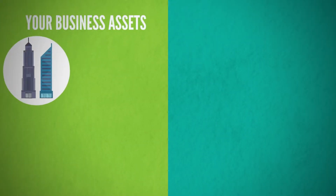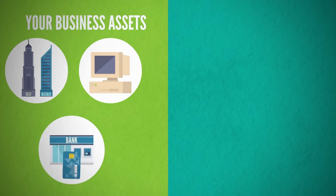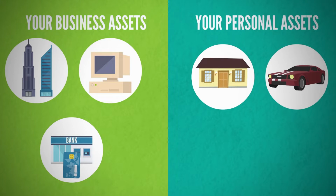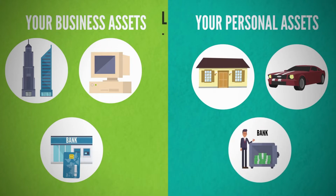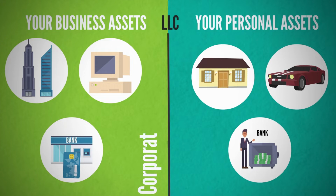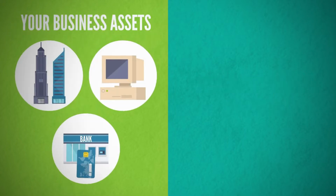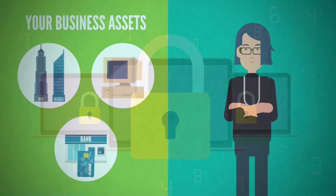Imagine your business and all of its assets. This could be the office, computers, business bank accounts. Now on the personal side, you may have a home, a vehicle, and personal bank accounts. What an LLC does is it draws a line or division between those two asset classes. That division is something called the corporate veil. So if someone sues your business, they can try and come after your business assets, but the LLC and the corporate veil protect your personal assets, so they can't come after your personal home or bank account. That is why an LLC is so important.